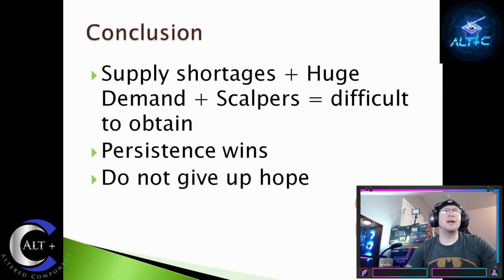Persistence wins. Do not give up hope. I have made multiple purchases on the 30 series. I still attest that the best way to buy is Best Buy. The next drop won't be until the 19th, but it will be the easiest way to buy. Make sure you are paying attention on the 19th from 9 a.m. to 11:30 a.m. Eastern Standard Time. For reference, the last drop started at 11:15 Eastern Standard Time. By 11:30, many were starting to go out of stock. By 11:45, most were gone.